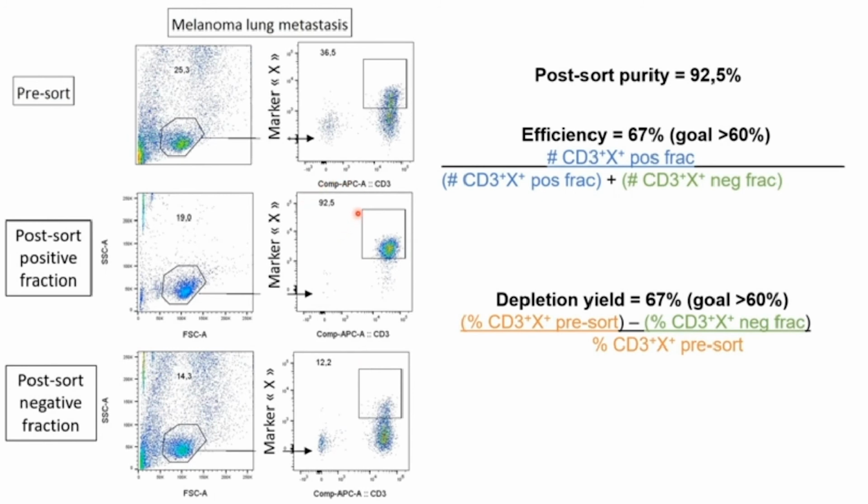The efficiency was 67%. So what's the efficiency? Basically, it's the ability of your sorting to sort all of your cells of interest and not have any of those cells going to the negative fraction. So it's calculated based on the number of your cells of interest in the positive fraction divided by the number of your cells in the positive fraction and the negative fraction.